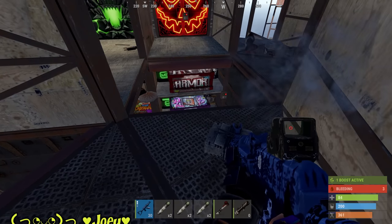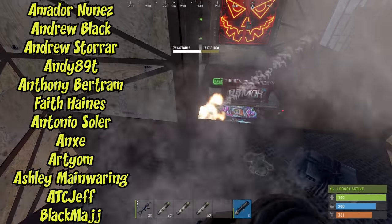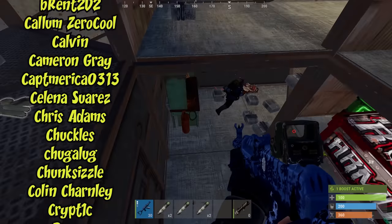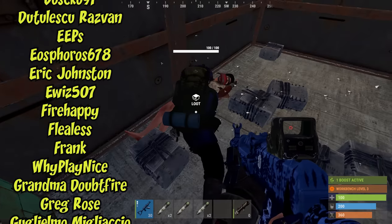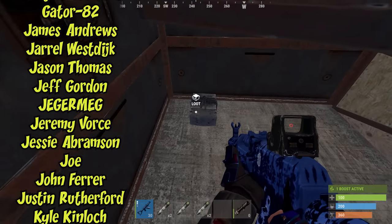Left it all open. There's the tool cupboard. Oh yeah, two. He's the one that raided me. Yeah, look at them there. I think they're pretty poor.